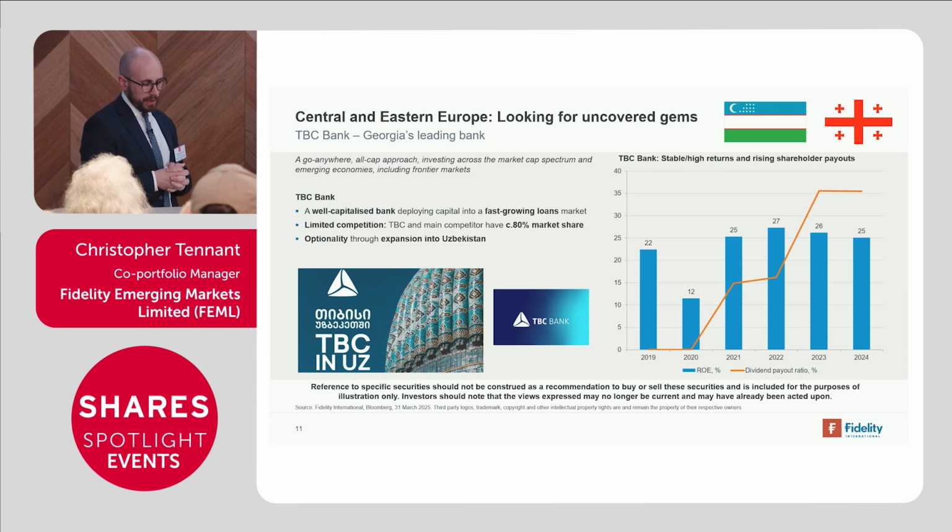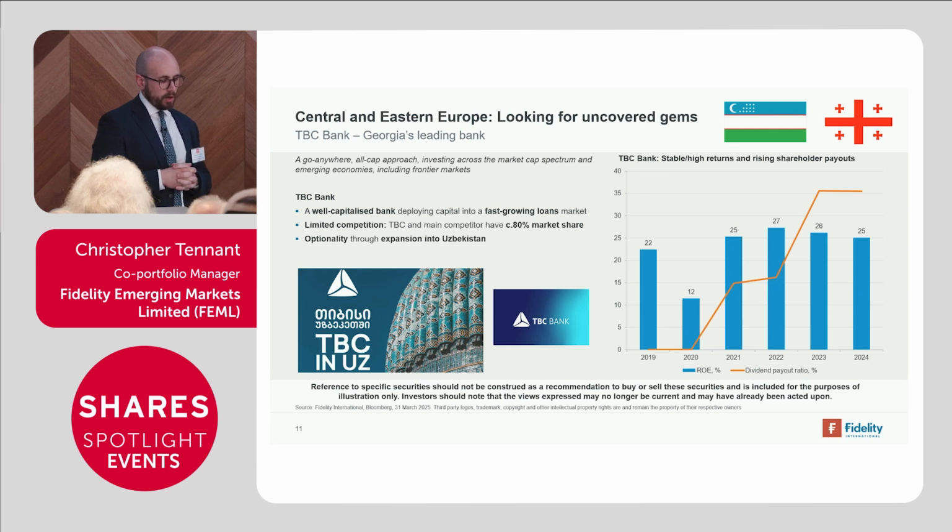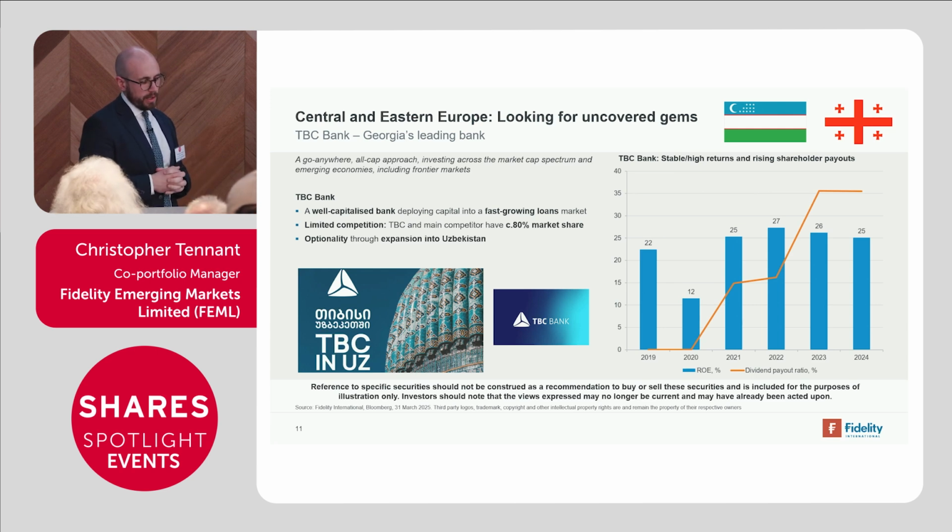It's a duopoly banking system. There's very limited competition. And so 0.6, 0.7 times book, high 20s ROE means you're paying around about 5 or 6 times earnings for this business. And it's paying out a large amount of those earnings in dividends. Not only that, but there's huge optionality from them expanding into the neighboring Uzbekistan, which has almost double the population of Kazakhstan. And the guy who's leading that expansion, a guy called Oliver Hughes, is one of the best banking CEOs in the world. He built Tinkoff Systems in Russia. And so I've quite high confidence that they can replicate the success that they've had in Georgia, in Uzbekistan.